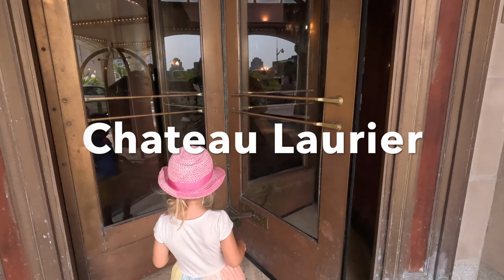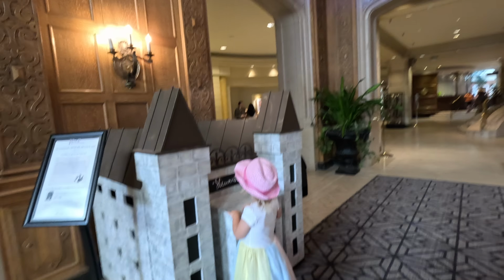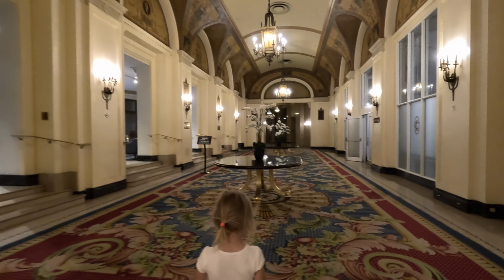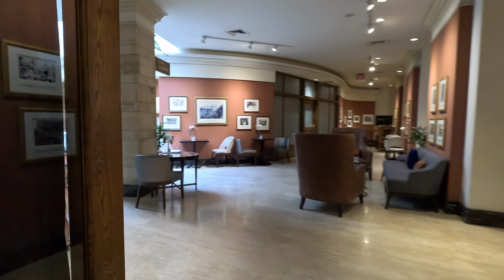While you're downtown, don't miss the stunning Chateau Laurier, picturesque Major's Hill Park, the bustling Rideau Centre, the scenic Rideau Canal, and the vibrant ByWard Market, each offering a unique slice of Ottawa's charm for tourists and families alike.